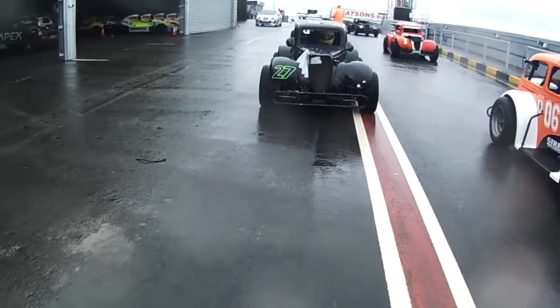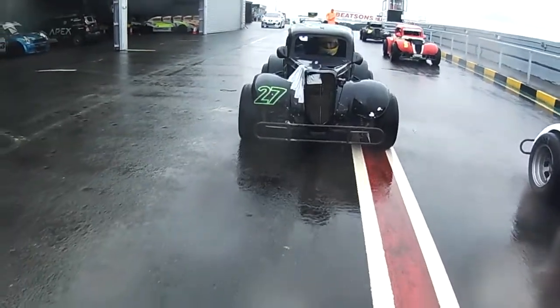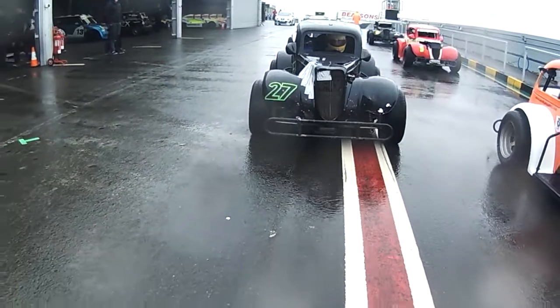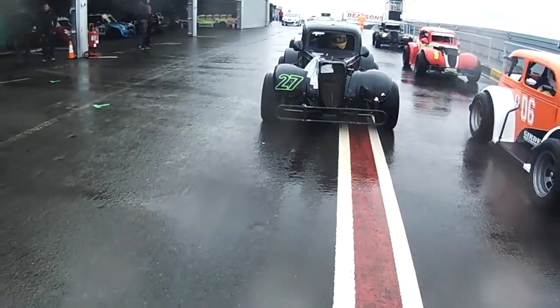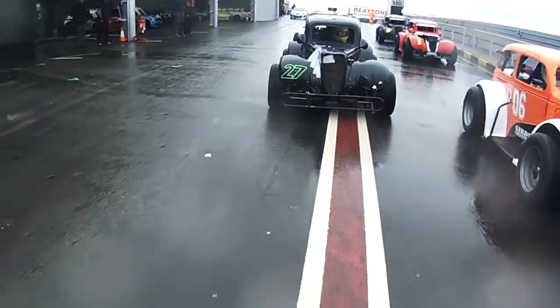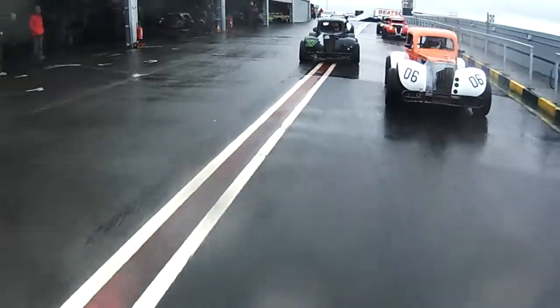Horrendous weather conditions, and we're looking straight into the eyeballs of Chris Hines as we just park ourselves in pit lane there. The 06 car is John Wishbury. Behind John Wishbury we have got JM himself, John Marshall, in the 5 car. And we'll pick up the rest of the guys as we get going.